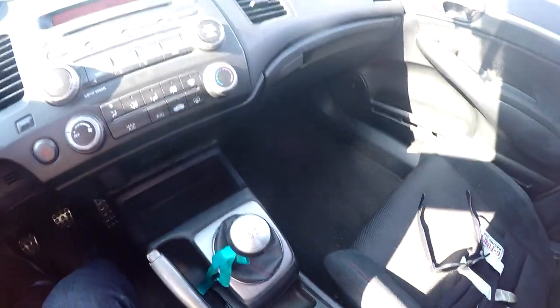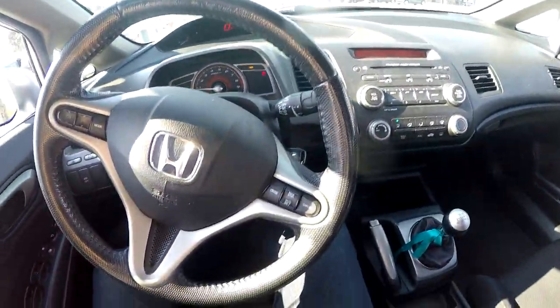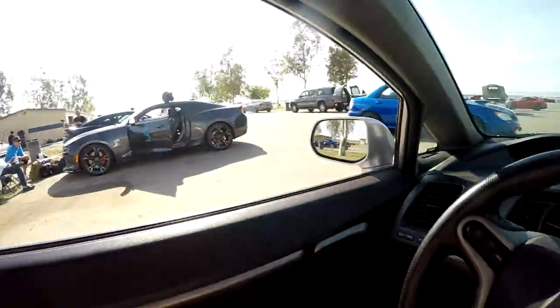All right, guys, second session, kind of a scramble. Didn't have much time between sessions to get cameras set up or anything like that. Kind of had time to set tire pressures, play around with the car and get back out there. First time out, ran a 209.1, already a decent lap time.